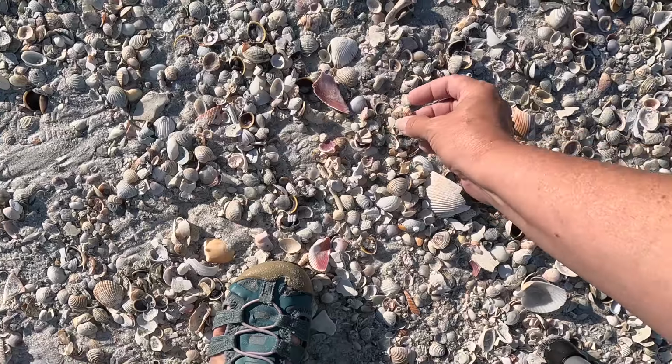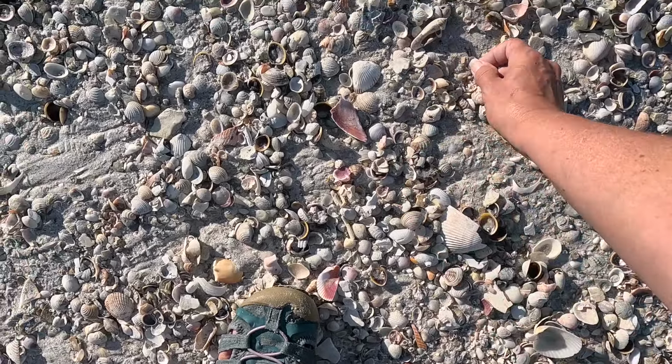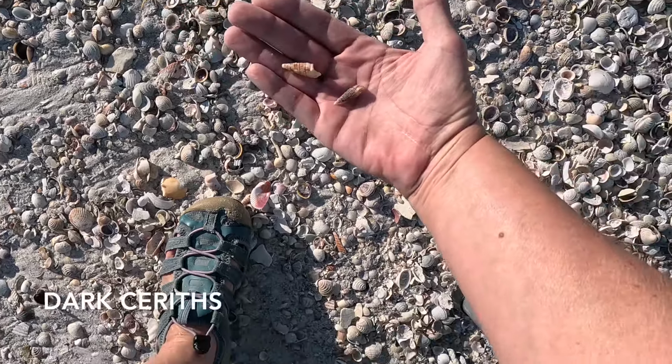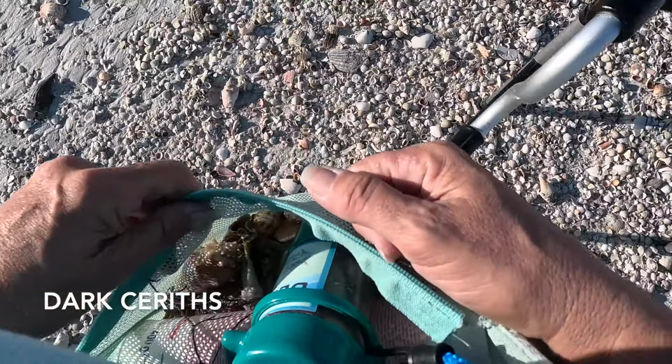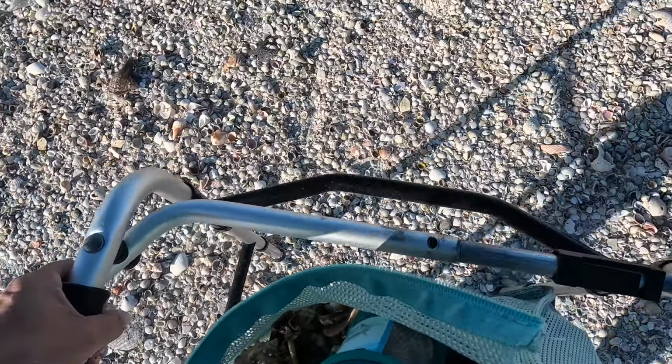Oh, there's a nice seraph. Look at that guy. Wow. Another one too. I won't go too crazy on littles here because I'm expecting, knock on wood, to find some further up. And I thought I just saw a yellow cockle here too. Oh, there we go.